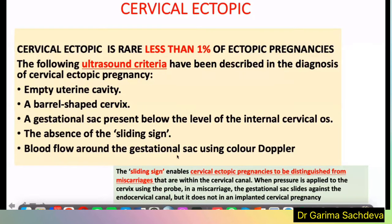Then the gestational sac is present below the level of the internal os, and there is absence of the sliding sign. Sometimes in miscarriage also, if it's an impending miscarriage, you will see the products in the cervix. So how will you differentiate between cervical ectopic and abortion? It is because of the absence of the sliding sign. When pressure is applied to the cervix using a probe in a miscarriage, the gestational sac slides because it is not implanted properly. It slides against the endocervical canal, but it does not in the case of an implanted cervical pregnancy.